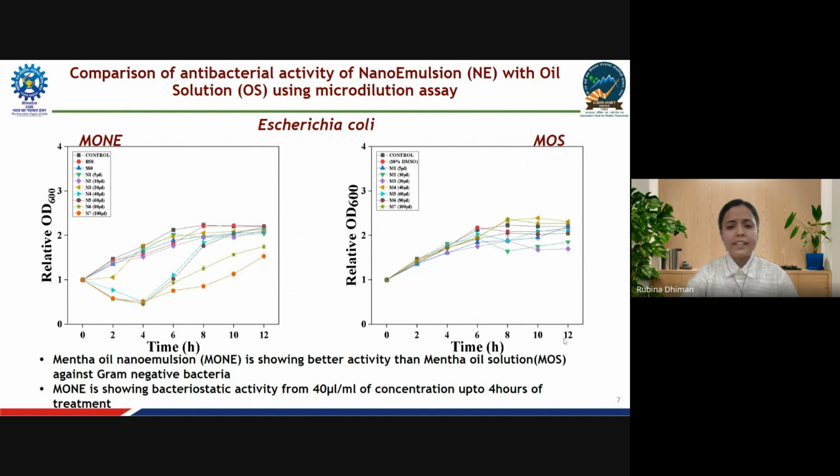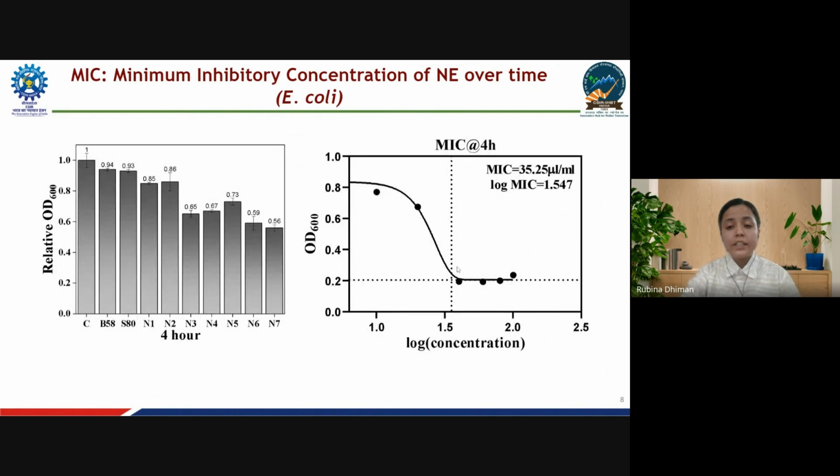Now, for the case of gram-negative bacteria, again the nanoemulsion is showing better activity than pure oil, but in the case of gram-negative bacteria, there is a twist. The bacteria is able to resume its growth after 4 hours of treatment. This means nanoemulsion is able to suppress the growth of gram-negative bacteria for a certain period of time. Therefore, we have calculated the MIC, the minimum inhibitory concentration, of nanoemulsion for gram-negative bacteria only for the 4 hour time period, which came out to be 35.25 microliter per ml.